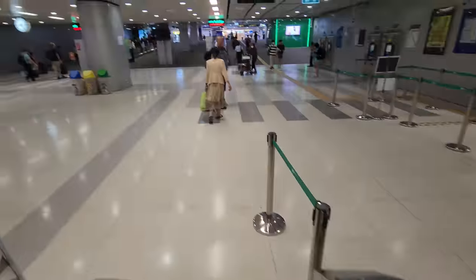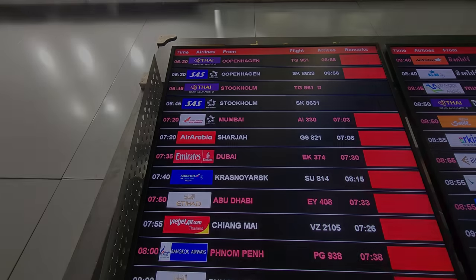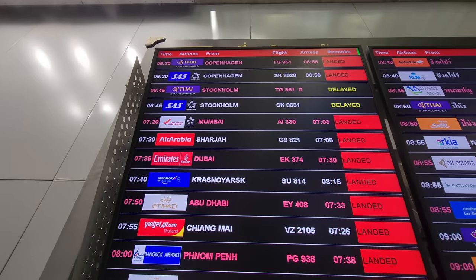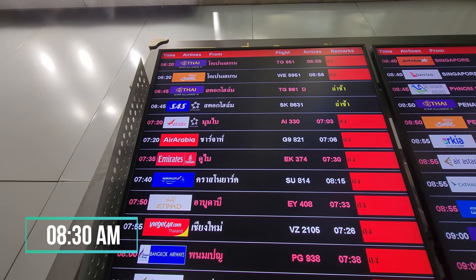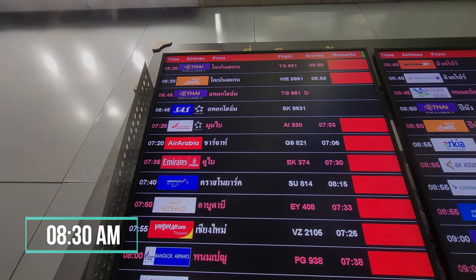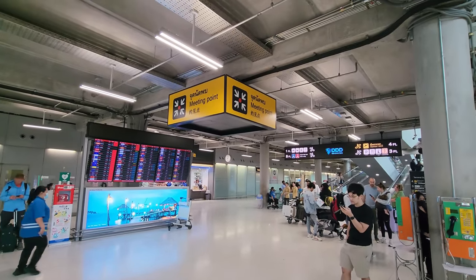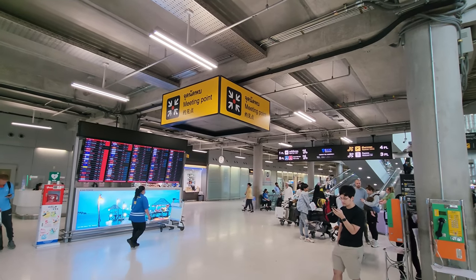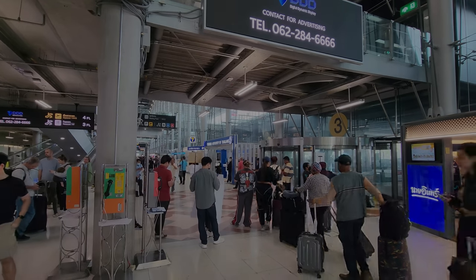There we go. So, at the airport. This is the flight from Dubai. It landed at 7:30. It's 8:30 now. And my brother just messaged that he's still at immigration. The easiest way to pick up somebody here at Suvarnabhumi Airport is here at the meeting point. And you can follow the instructions. So we made it here to the airport.